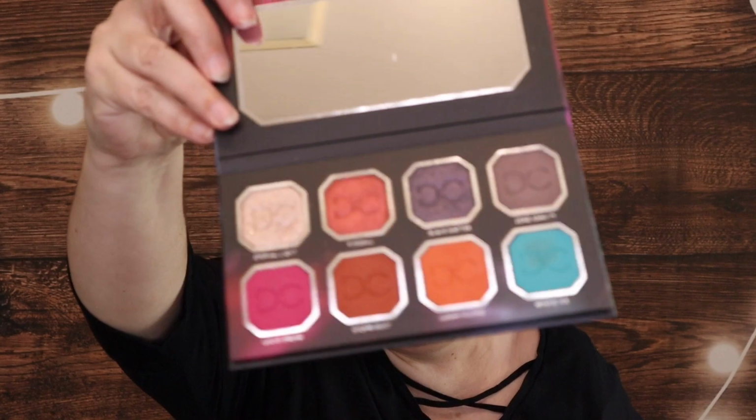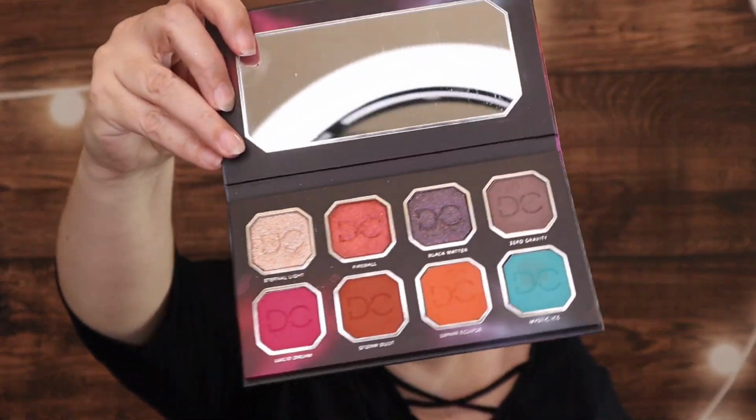One that I'm pretty sure we did a giveaway to. This was stunning. I'd really like to get more of the full-size Dominique Cosmetic palettes. They are so pigmented, blend like a dream. Love, love, love this palette.